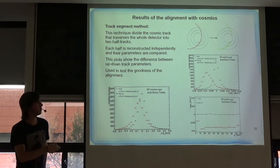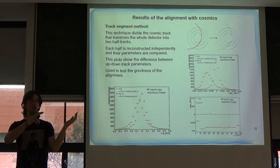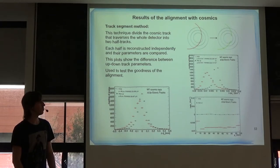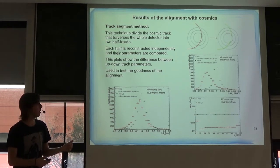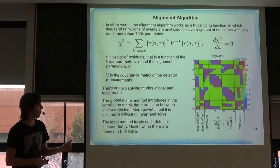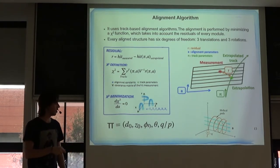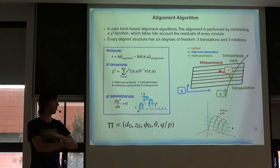We have other parameters, as for example the angle, the inclination of the particles. We measure that with another parameter, that is eta. We have more parameters to determine the trajectory. We need 5, that are these ones. We have 2 spatial points that give you the distance along the beam and transversal to the beam. This is the orientation in phi, the angle with respect to the beam, and the momentum.